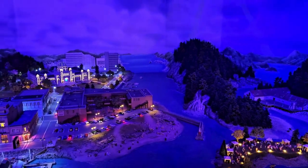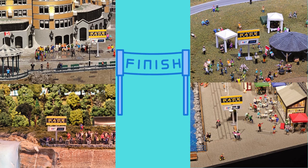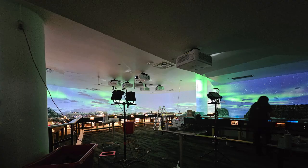Victoria as well, with its famous gardens, but also look at other things like you got the Amazing Race, because once again there's a lot going on. So you can see the starting line, you can see people doing a competition, you can also see a clue box in there, so check that out.